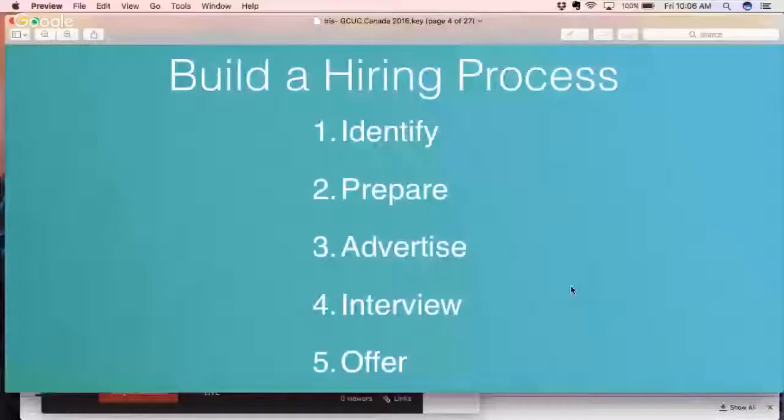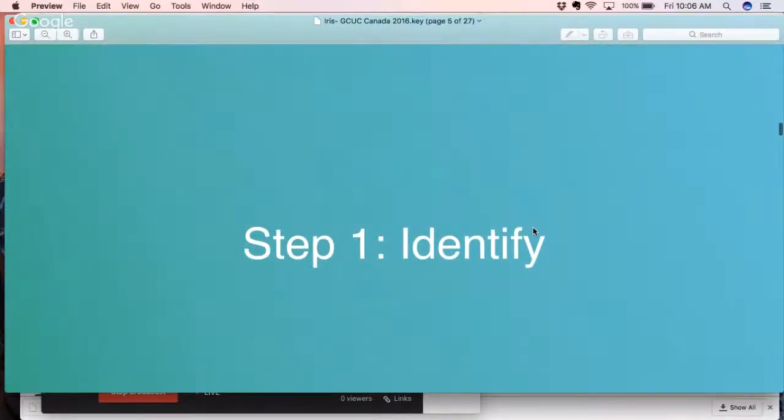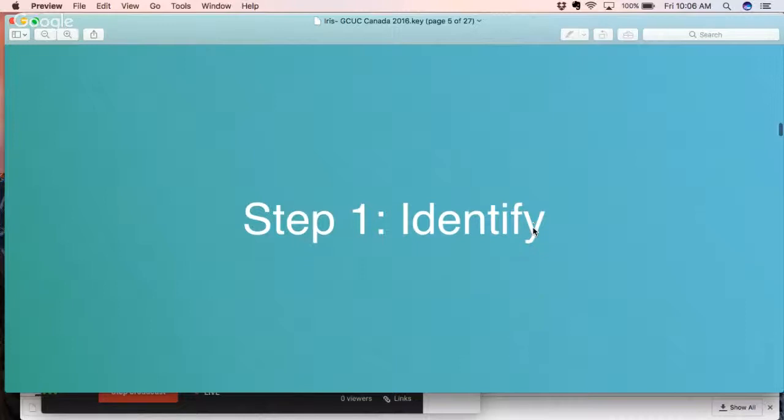So I've broken this process, as I mentioned, down into steps: identify, prepare, advertise, interview, and offer. So the first step, identify. What does this mean? So this really means identifying your culture, identifying the key components of what makes you a unique space that draws your members in.